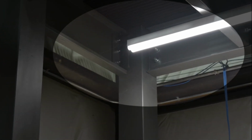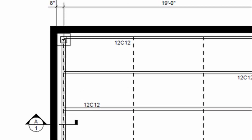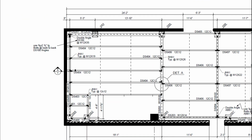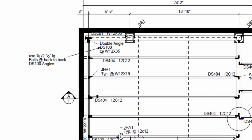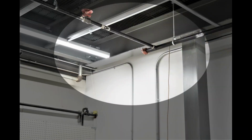Traditionally, you would have a column at each corner of the mezzanine. In this case, they had a compressor that could not be moved in one corner of the room. With the help of Wildeck's engineering team, this was no problem, and we were able to cantilever the beam to avoid the obstruction and still have the mezzanine fill the entire room.